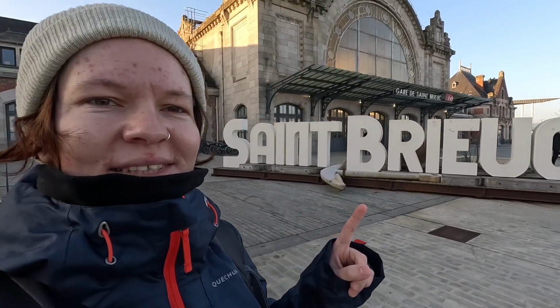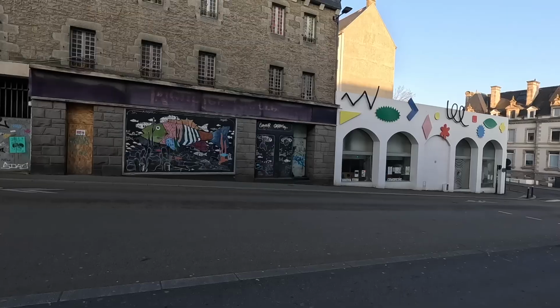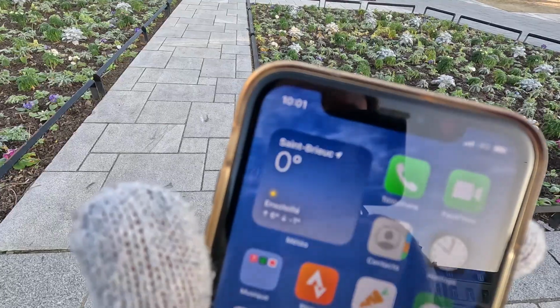So today I'm exploring Brittany a bit more, and today I am in Saint-Brieuc. The weather is very nice, blue sky and all that, but I think it's currently -1 degree Celsius. So I'm just going to grab a sandwich and walk to the harbor, maybe to the beach, I don't know.